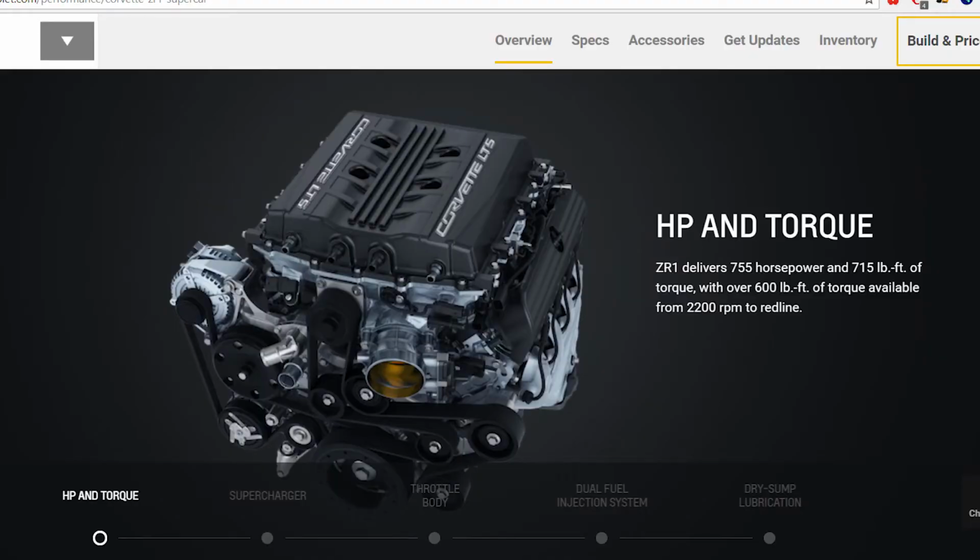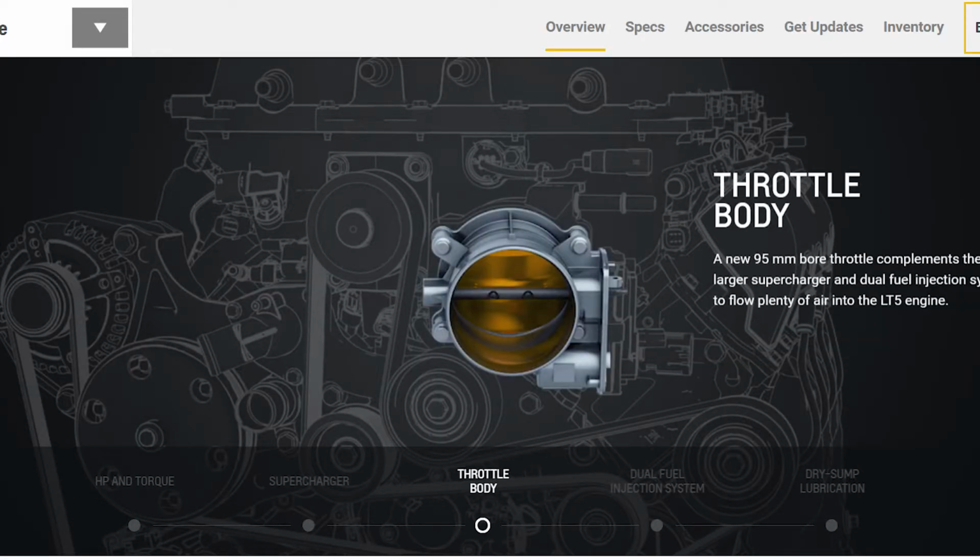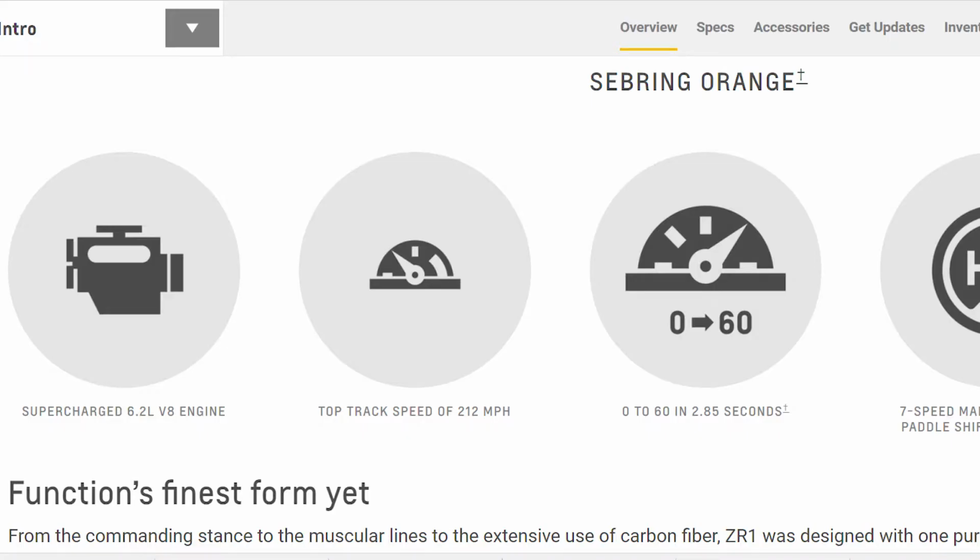Now let's talk a little bit about some of the specs on the ZR1. Most of you may already be familiar with some of these basic specs, like it puts out 755 horsepower. To give you some hindsight, the LT5 is a 6.2 liter supercharged V8. That's taken from the LT4, but they actually increased the supercharger 52%. And that's what gives it the boost over the 650 horsepower found in the Z06 version. So they bumped it up, obviously, 105 horsepower. Just to run that supercharger takes 110. That's just how big the supercharger is. At 2.7 liters, it is a massive, massive supercharger.